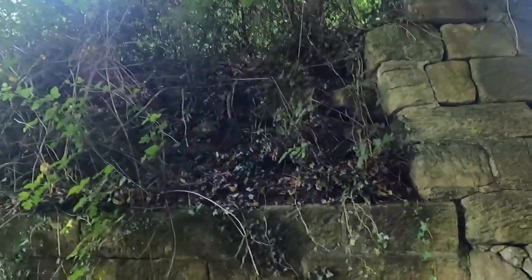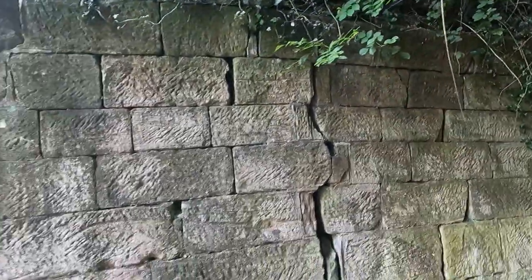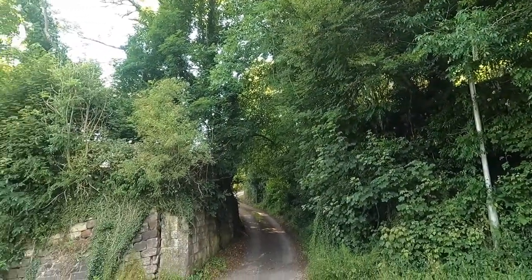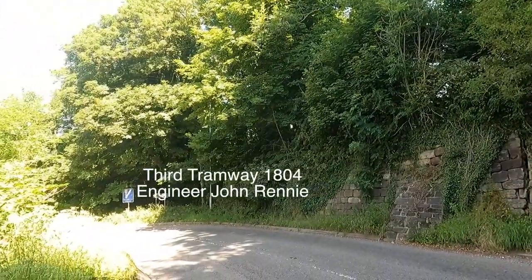So bear in mind, you've got the first two that we've already looked at, which are basically just making a cut in the landscape. But this is now using, we're back on proper masonry blocks to build this incline. Look at the steepness of the incline too. There you go. I would have never thought anything of that little cut in there, but that's the tram road leading downwards into Froghall Wharf.